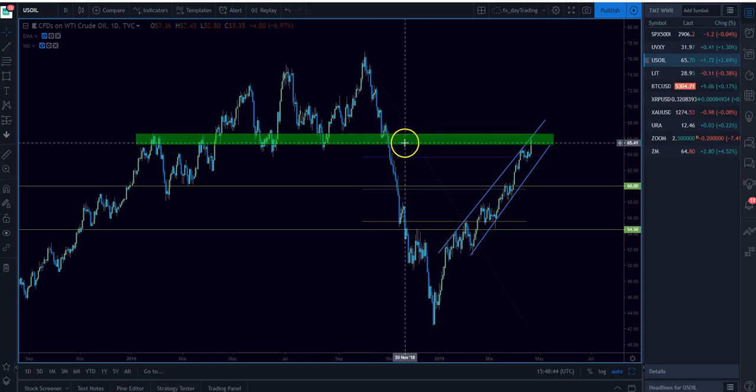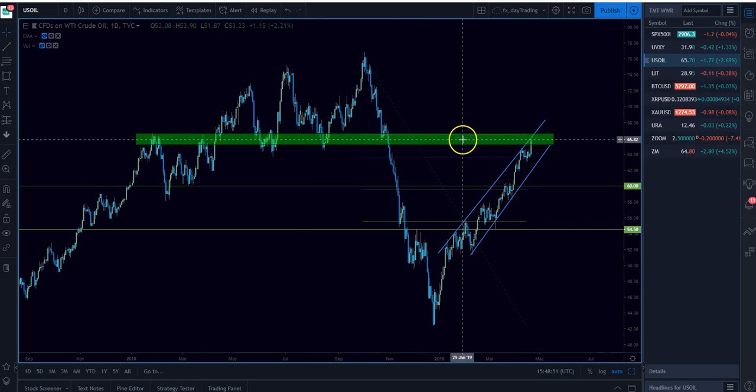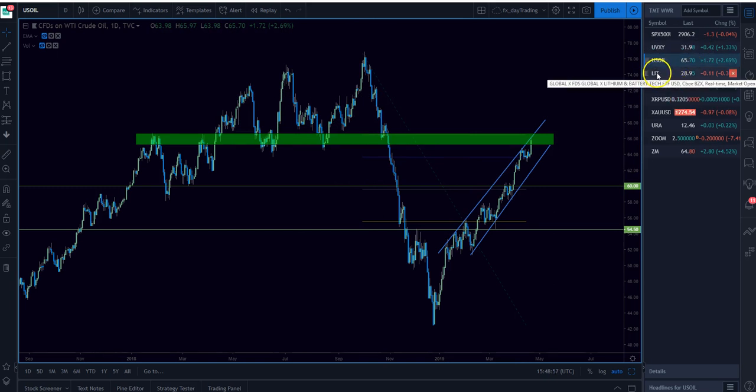If there's not, so be it. Not really much you can do about it. But it's a good area to keep an eye on for the next week. If we do get any decent rejections and price action, I will probably look at this market again and just keep a very close eye on it.